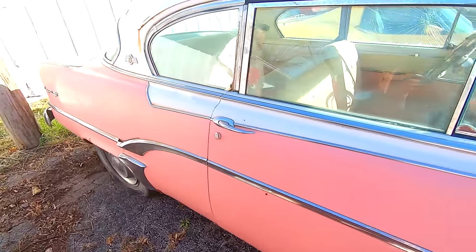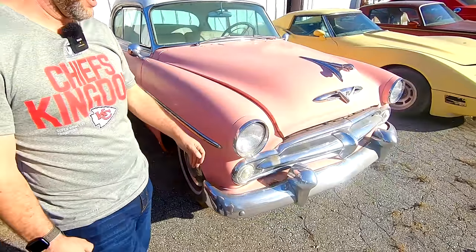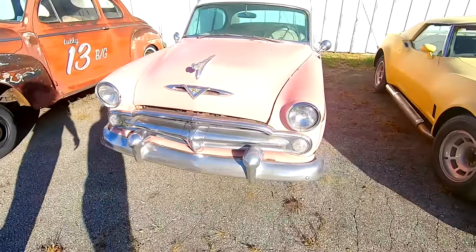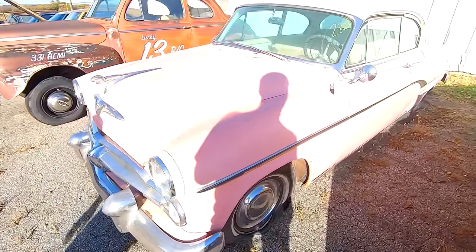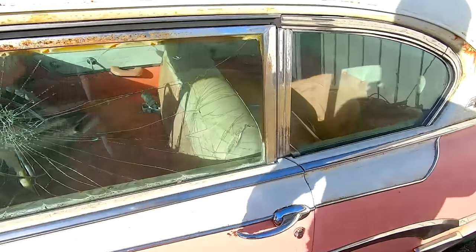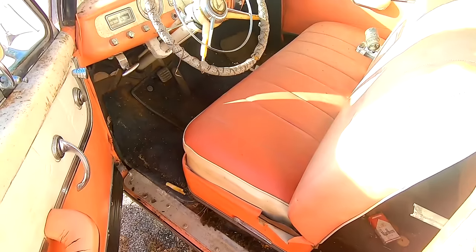We have a Dodge? Yeah, a Dodge Royale with a Hemi in it. So I'm not 100% sure on the year on this. I'm pretty sure it was a 53. I'm sure somebody's probably going to laugh and say, no, it's this. But don't worry. If we say it wrong, they're going to correct us in the comments. I'm sure they will. But this one, you know, it's kind of sad and sentimental.